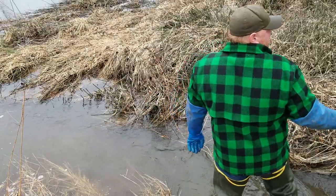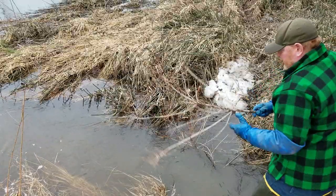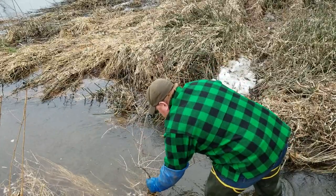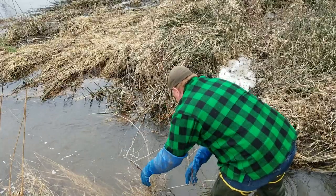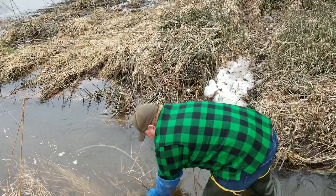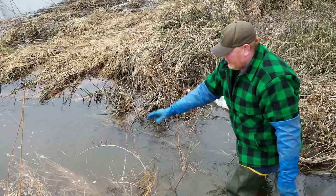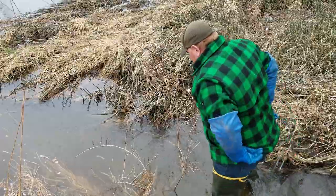A lot of times, to keep that gap in, I don't want it going forward. I'll take a branch or a twig to keep that grass up there, like so. It keeps that gap right there. All the way coming up, they're going to see weeds on this side. That's the gap, and they'll come right through it.